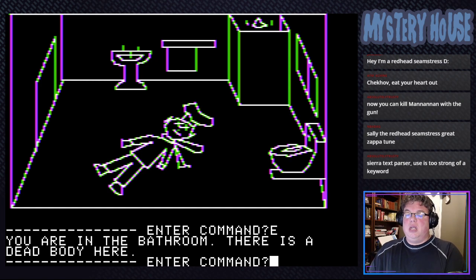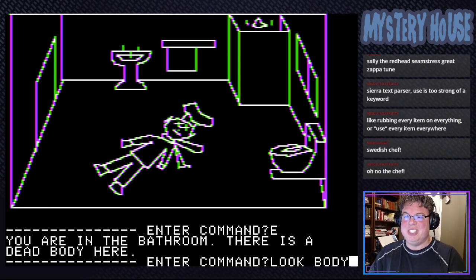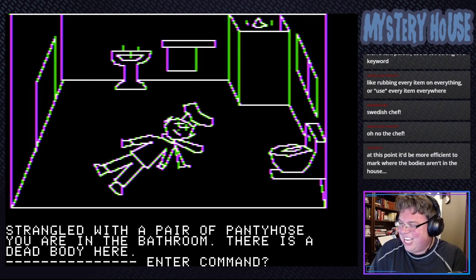There's a dead body here. Again, this is pretty impressive graphics, right? Considering that a graphic adventure was an entirely new thing. You can very clearly see a shower, a toilet, a sink, a towel rack, a dead chef. It's Bill the Butcher. He's been strangled with a pair of pantyhose. The Swedish chef has died. Bork, bork, bork.